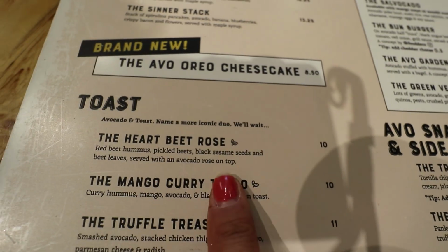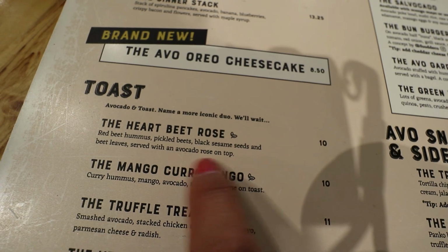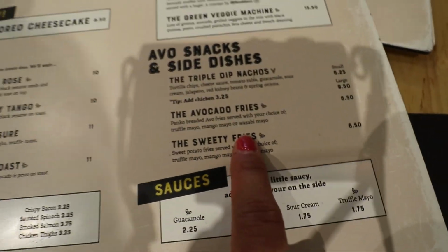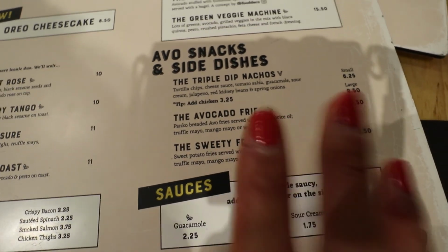I had a look at their menu already, and I definitely think I'm gonna get the Heartbeat Rose because it's gonna be pink and green because the avocado is gonna be so cute. They also put a little avocado rose on top of it, which I think would be really cool. They also have avocado fries. I've had deep fried avocado before and it tastes so good, so maybe I'll get one of those as a side.